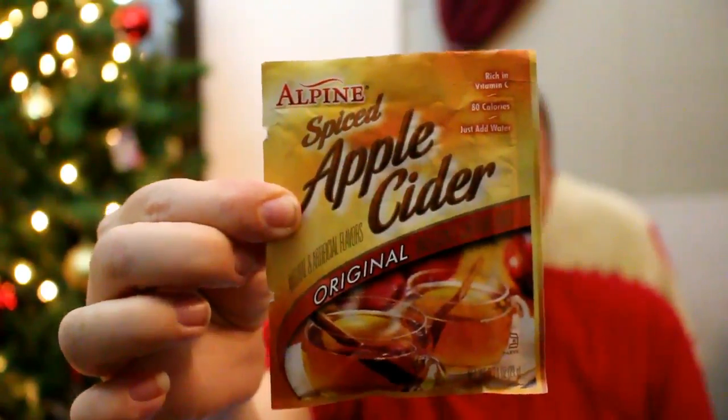Okay, now the next thing. Of course, it's November and it's the fall season, and nothing says fall like hot apple cider. And I don't know, I'm really picky about apple cider, and so I always enjoy the Alpine spiced apple cider. And it's this here, and I can tell you that it is amazing.